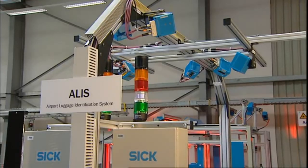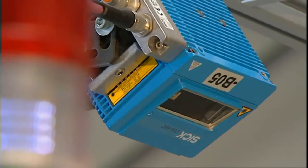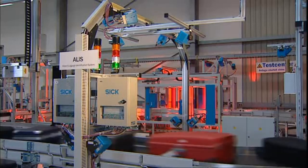This ALIS system is used for the automatic identification of flight baggage. The system is designed and configured in such a way that the barcode label attached to handles on the luggage is detected in any orientation.